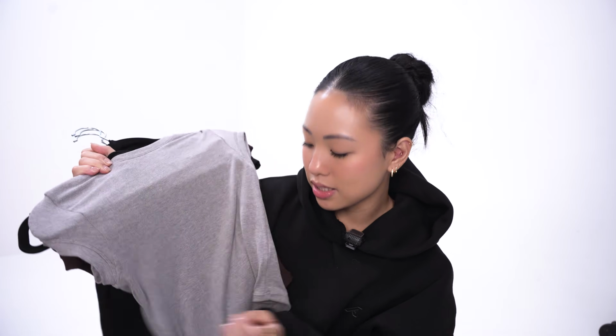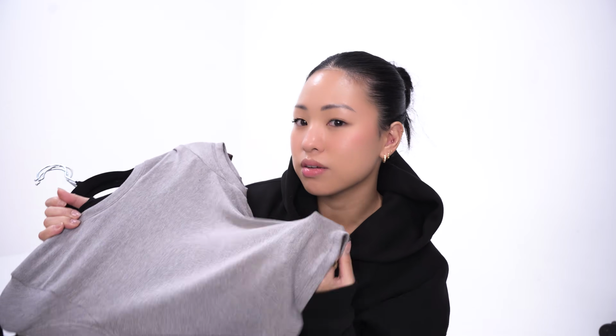Okay, that's it for our performance gym pieces. Next, we have a couple of lounge sets. The first one being our cloud set, which is like a fuzzy, slinky material, just very loose and flowy and very stretchy. It's knitted, but also lightweight, thin, but not like soups thin. I don't even know how to explain it. I'm so bad with explaining fabrics.